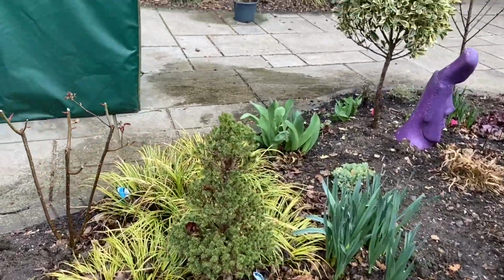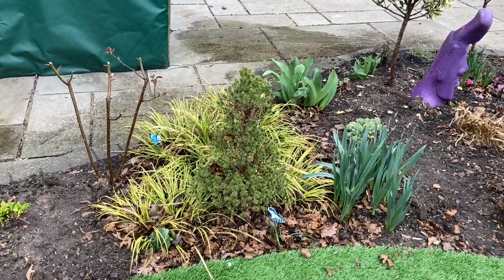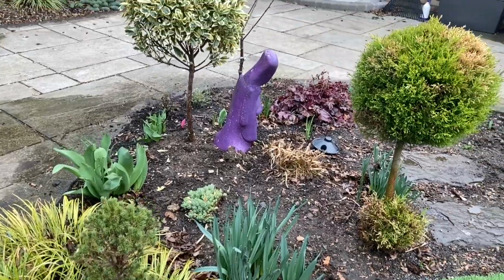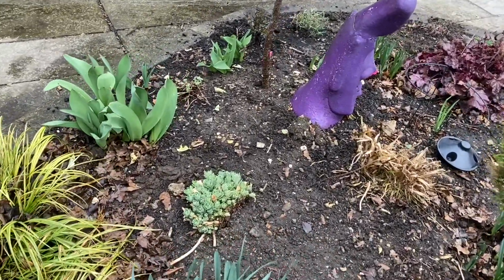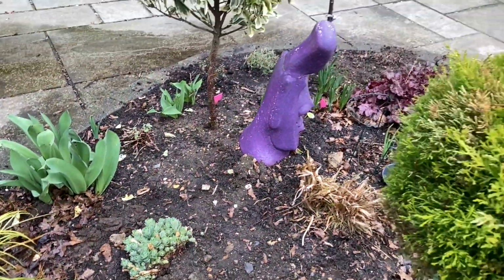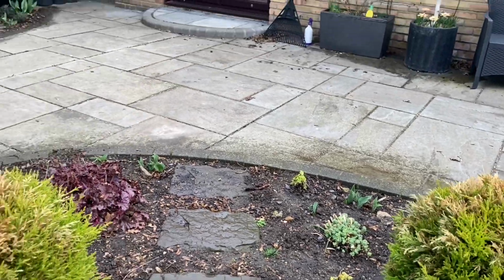That's my little spiral topiary that I did. It's kind of looking a little lackluster, but the tulips are all coming up. The daffodils are coming up. It's very exciting. Oh, I divided my sedum Autumn Joy. So I cut it in half. So we have half there and we have half over here now. So I finally got round to doing that.